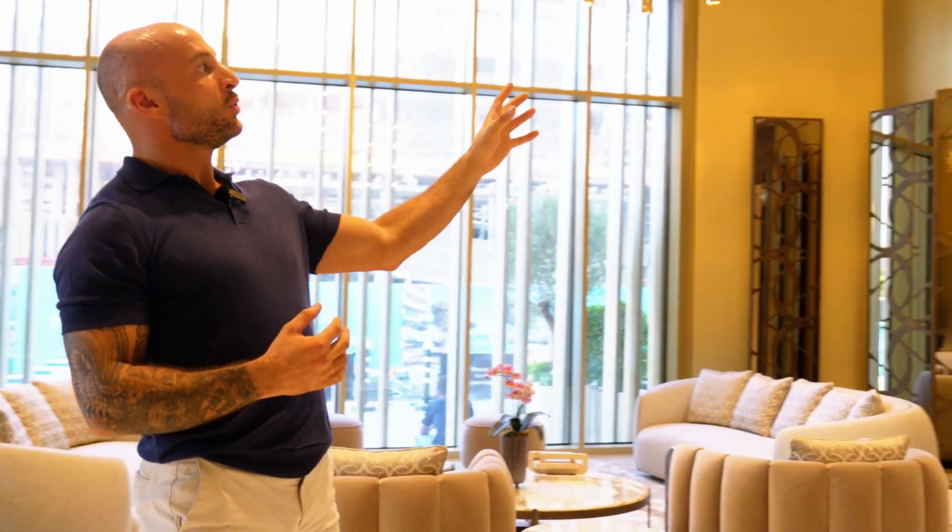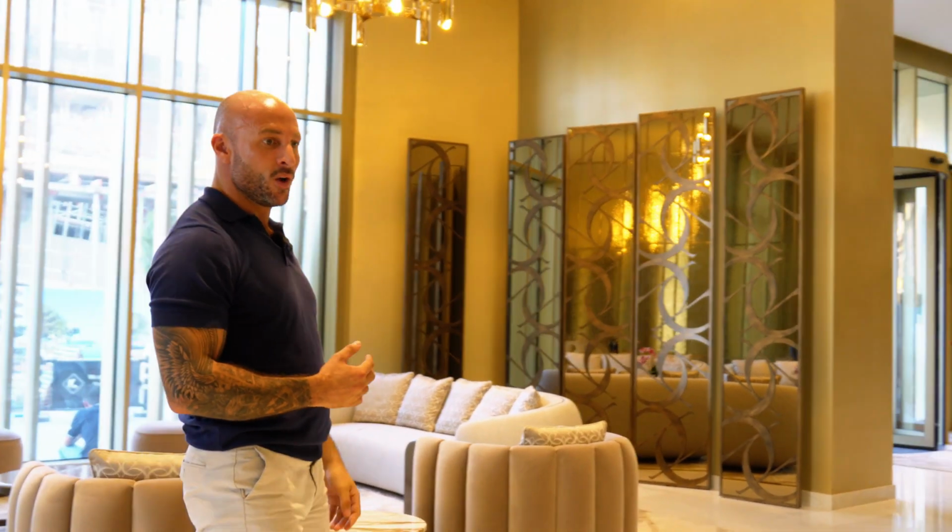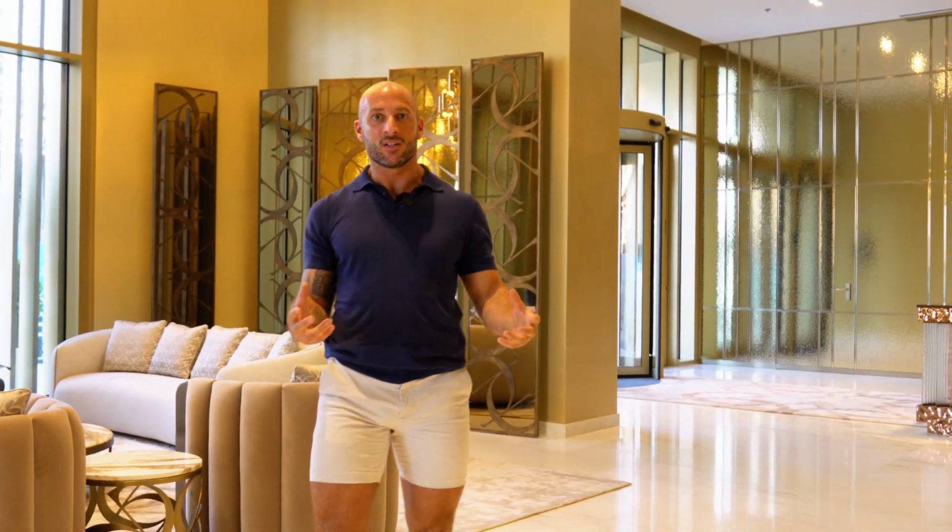So welcome to Elie Saab Tower 1 entrance. As soon as you walk in, you're greeted with the most regal gold, Elie Saab branded furniture, incredible gold detail on the wall. What an entrance to a residence's lobby.